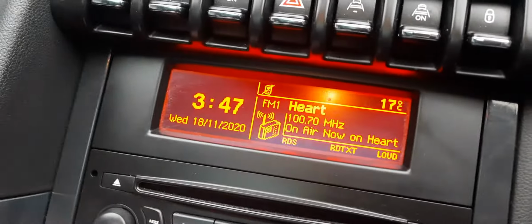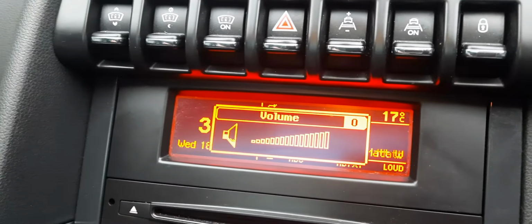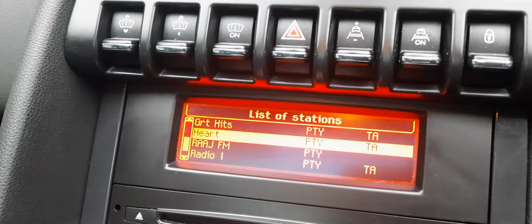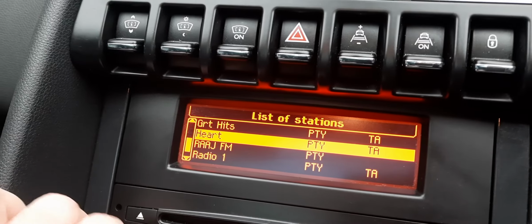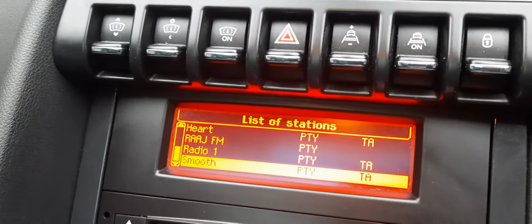And as you can see, our interior lighting has come on. Oh, our radio has come on straight away. Let's just turn that down. Now you can see FM radio has come on straight away. That is Heart. Let's have a look at the station list for Heart, and you can see we got Heart, Greatest Hits, Radio 1. I am not clicking the right button for this. There you go. Smooth.